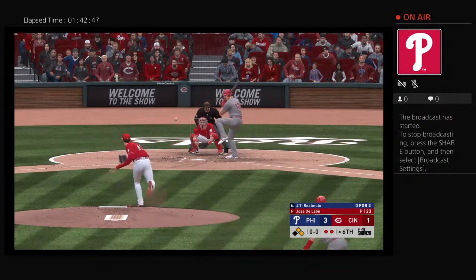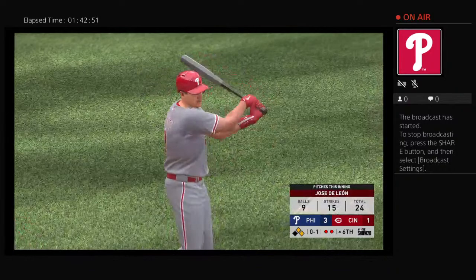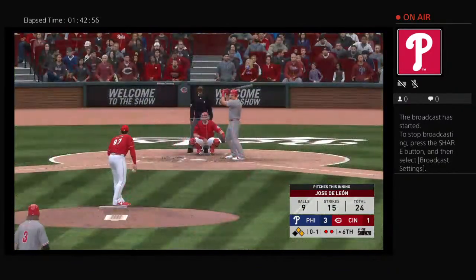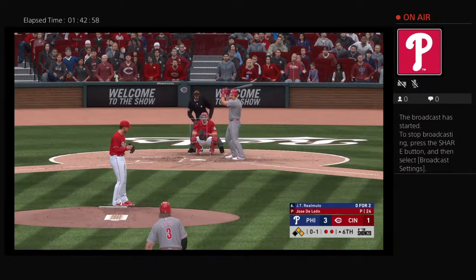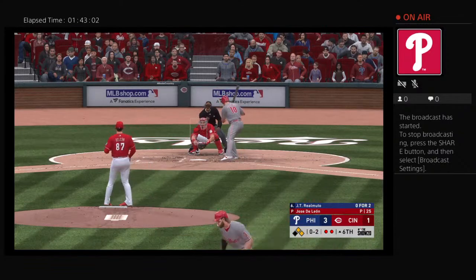Trying to keep the game close. Here's the pitch. Drops in a strike to start the at-bat. 0-1. Hey, a changeup can be a pretty good pitch on the first pitch. Kind of slow down a good fastball hitter. Comes set with the 0-1.